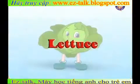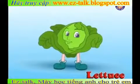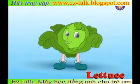Lettuce. The bright green leafy vegetable we call lettuce is what we normally have in our sandwiches. Yummy, especially if you eat it along with a cutlet. It is really good for health. Next time, ask mom or dad for more lettuce in your salads and sandwiches too.